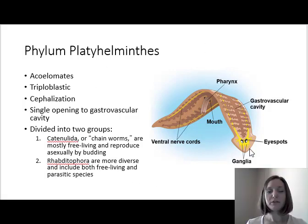So these organisms lack a circulatory system, and so their flat shape, that really thin, long, flat shape, helps them to exchange materials with their environment directly through their skin. Okay, so they do not have any sort of circulatory system, so things are going to be moving around them directly through diffusion.